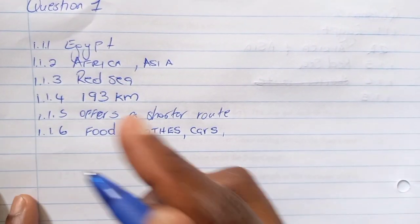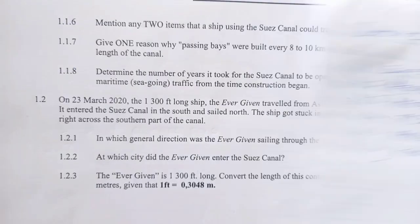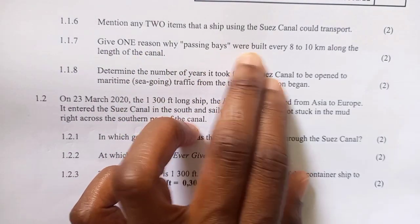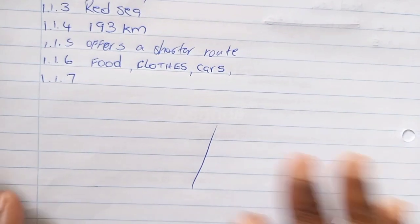So 1.1.7, give one reason why passing bays were built every 8 to 10 kilometers along the length of the canal. That's easy, so that they can pass.